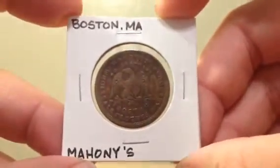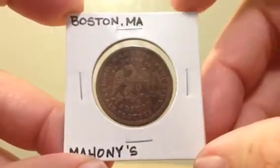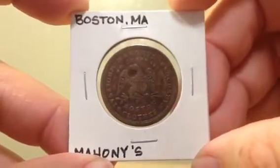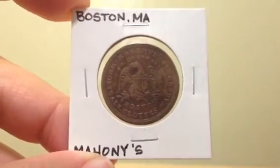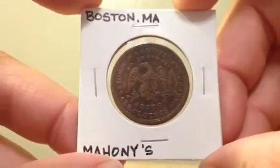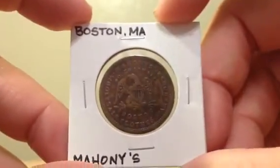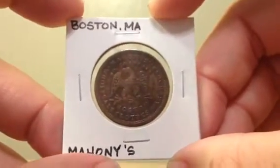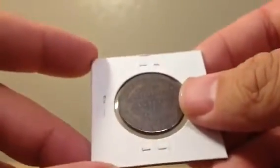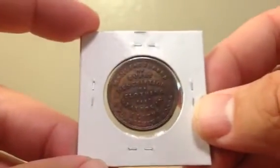Hey guys, today we're going to talk about collecting tokens, tokens being hard times tokens, Civil War tokens, and some of the later script and types of good for tokens that have been used through the early part of the 20th century. Tokens such as this from Mahoney's in Boston were used as a way of paying for goods and services, and you actually had credit toward an item that this dealer makes.